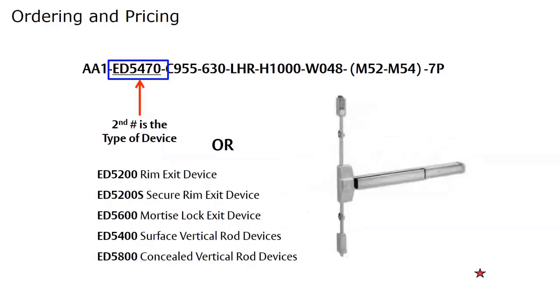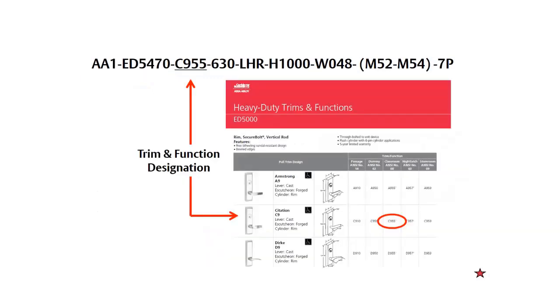The second digit is always going to specify the type of product it is. So if it's a 2, it's a rim exit device. If it's a 6, it's a mortise lock exit device. If it's a 4, it's a surface vertical rod. And if it's an 8, it's a concealed vertical rod. Next, you always specify the lever design, followed by the 9 for the 900 series trim, followed by the function number. Here we're calling out a Citation lever with the 900 series trim with a classroom function.